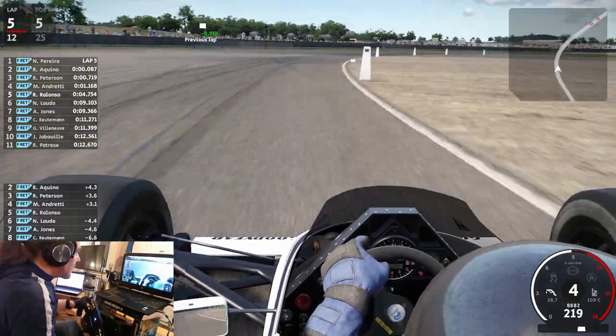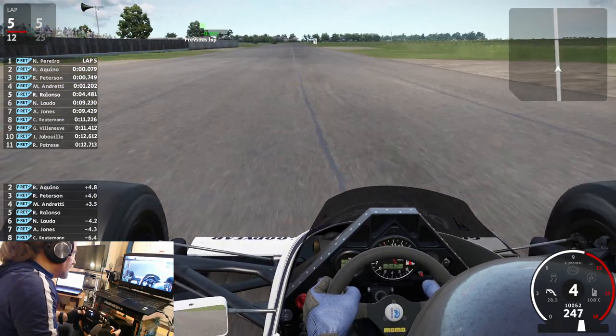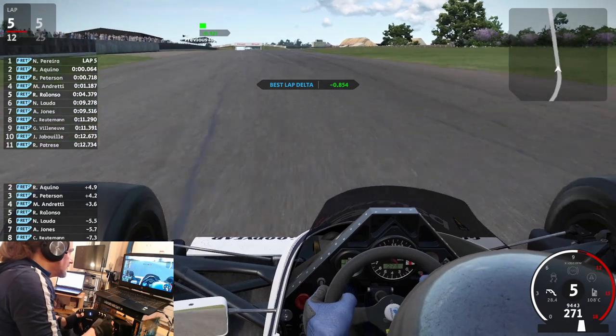So we are gyrating here with the speed entrance of the corner. The entrance speed for the corner, sorry. I'm not an English native speaker. So from time to time I'm talking shit here.